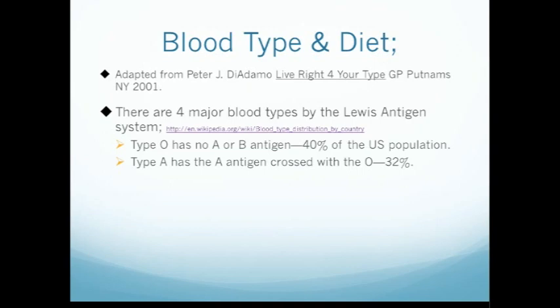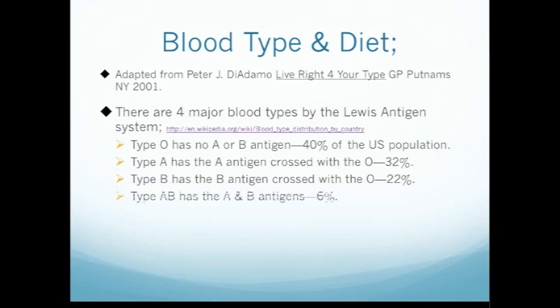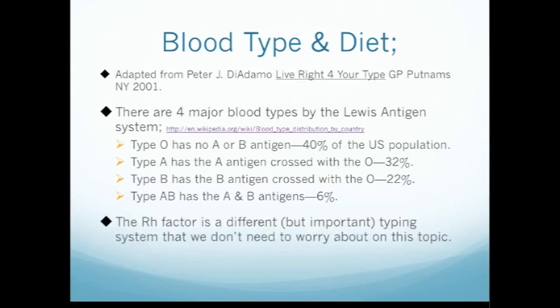40% of the population is type O. They have no A or B antigen. Type A antigen can be present in 0 to 32%, type B in 0 to 22%, and AB is the rarest, found in 6% of the population. The Rh factor is different but important for typing, although we don't need to worry about this for the concept of this blood type and diet discussion.